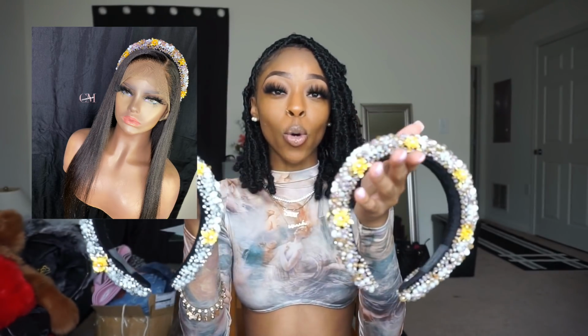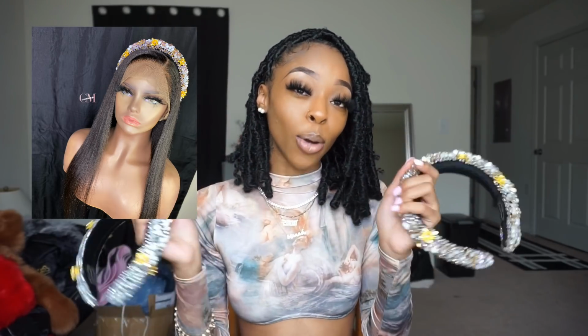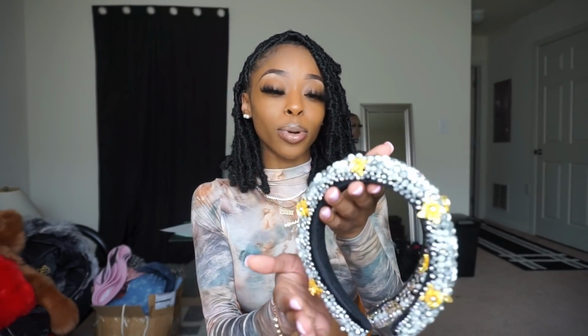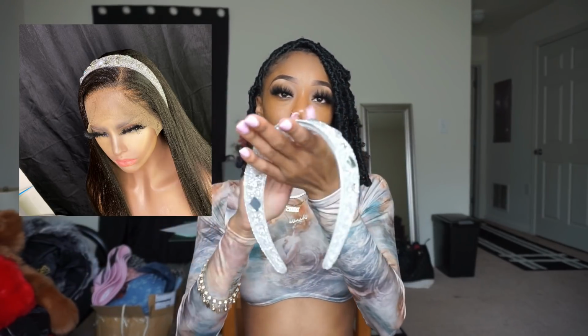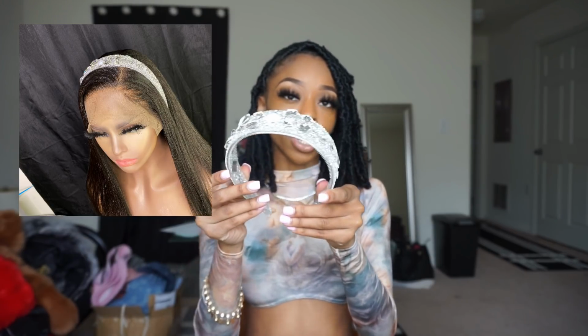They look so expensive and bougie. This is definitely me. If I was a hair accessory or a headband, this would be me, y'all. They're so pretty. I got them in a gray and silver. Then I also got them in this pink blush. It's so pretty. I know y'all see them. The next headbands that I got, y'all, I love these too. So hold on, I got hair in them because I was trying them on my wigs yesterday. But I also got these crystal clear headbands.